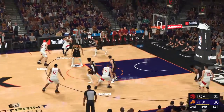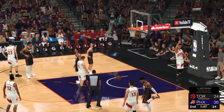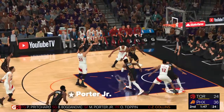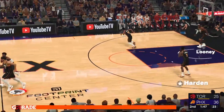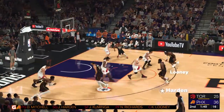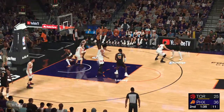Kicks to Collins. Here's Porter, and they call the foul, so he's got the and one chance here to make it a 3-point play. And how about the strength from the big fella? Porter is used to having to power through contact. Some changes for Phoenix. Looney comes in for Josh Hart, and it's James Harden in for T.J. McConnell. And the Raptors also making a change. Allen's checked in. Looney passes to Kuminga.